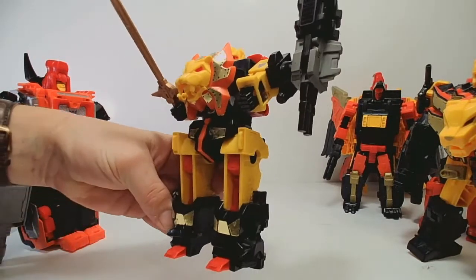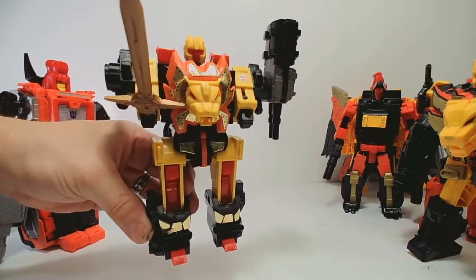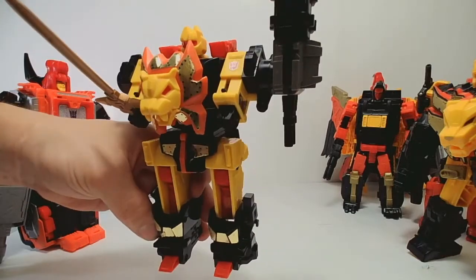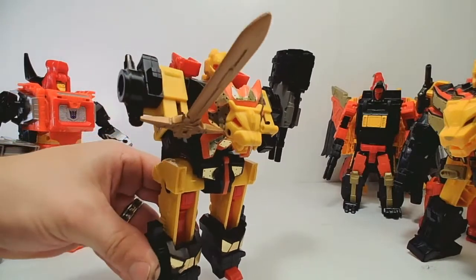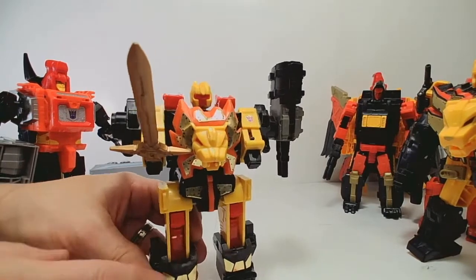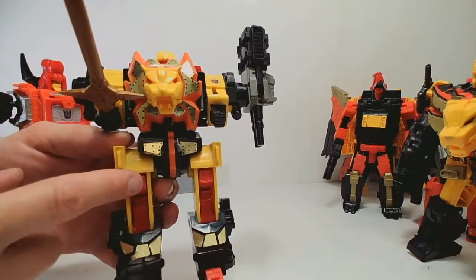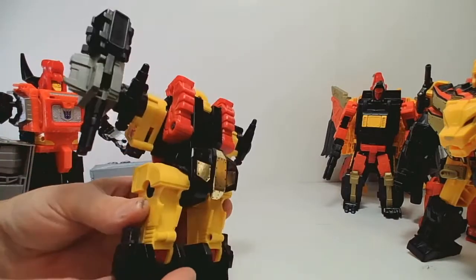So this is Razor Claw. And of all of the Predacons, he really does look the most badass in robot mode. Look at him. He's got a lion head for a chest. Sure, his arms are kind of short, but he's got a great head sculpt on him. He has great body dynamics. He's got the shoulder thingies. He's got great colors with the black legs and the yellow thighs, and then you can see the orange lion legs in here. He's just a really, really nice figure.